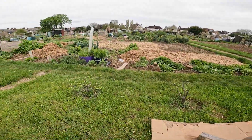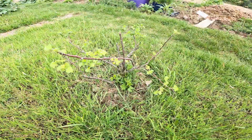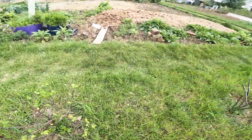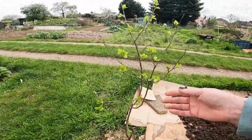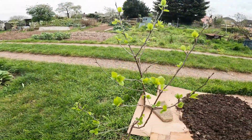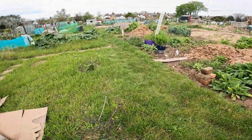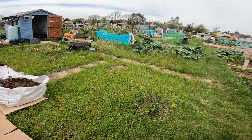Look at the gooseberries. Oh, in fact, there's flowers coming. Wow. And the common barberry. That'll be interesting to see how that does this year. It does need trimming and then more cardboard putting down. That's the idea anyway. And my rhubarb.